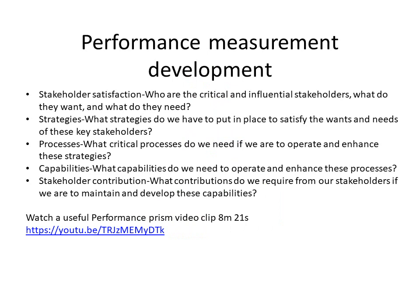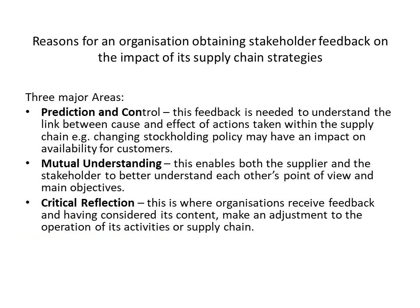And that's how we do it. We ask them questions at each stage. What are the critical stakeholders? Who are they? What do they need? What strategies do we need? What are the processes? What are the capabilities? And what contribution do we require from our stakeholders? And you can watch that video down the performance prism, which is quite useful if you care to.